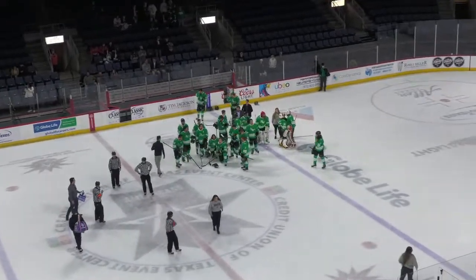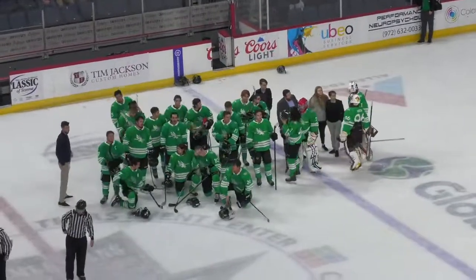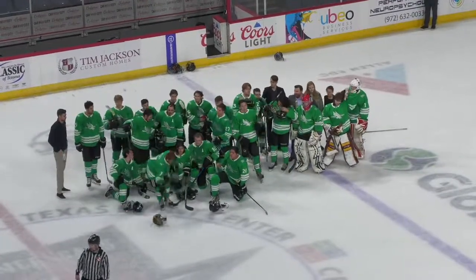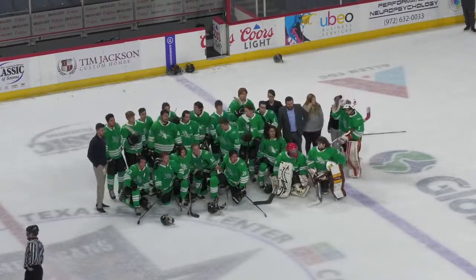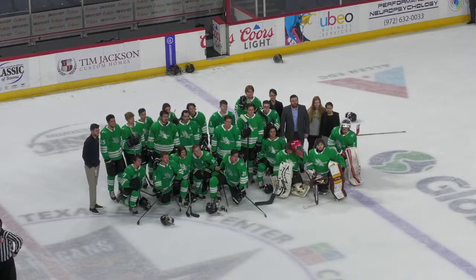And the Mean Green will take a photo, even though the result wasn't the one they wanted, as all players will take a photo. David Heaps, assistant coach Andrew Lilly, all take a photo.